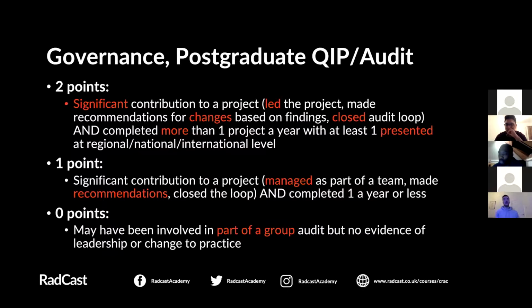So, clinical governance and postgraduate quality improvement and audit. To hit 2 marks here, you're going to have to lead 2 projects and present at least one of them at minimum regional level. There's more importance placed on closing the loop as well, and on leading the project versus just being in a team doing it. It's actually possible here, if you look at how they've written it, to score 0 and be involved in an audit. So you have to be really careful and make sure that you have significant involvement and that you actually see the project through.